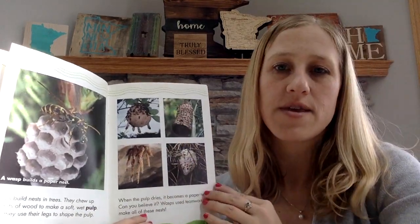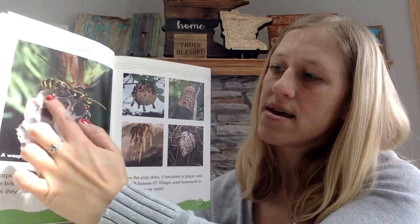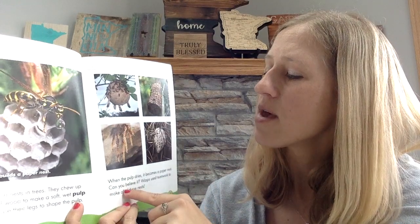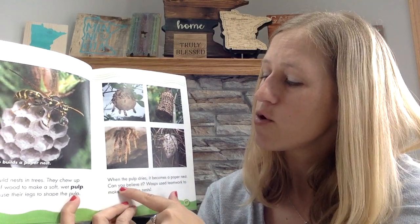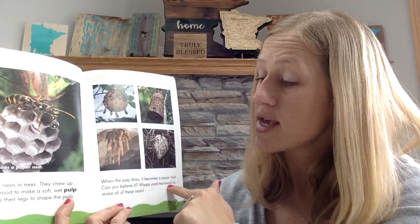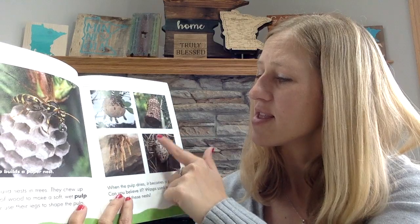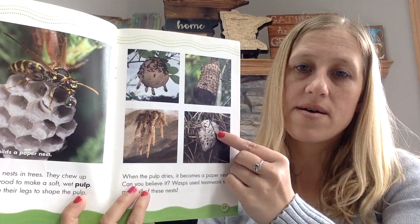So earlier in the year, we got to see a beehive, and we got to see these shapes, the hexagon shape that they made. When the pulp dries, it becomes a paper nest. Can you believe it? Wasps use teamwork to make all of these nests. You can see the different ones that they have made. This is kind of like the one we looked at.